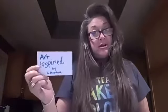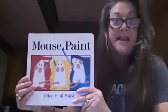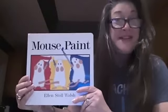Hi, guys. Today I want to talk to you about art inspired by literature. So, I'm going to read a book to you, and then we're going to see what ideas come to mind that might inspire us. So, the book I chose for today is called Mouse Paint. Have you ever heard of this book?